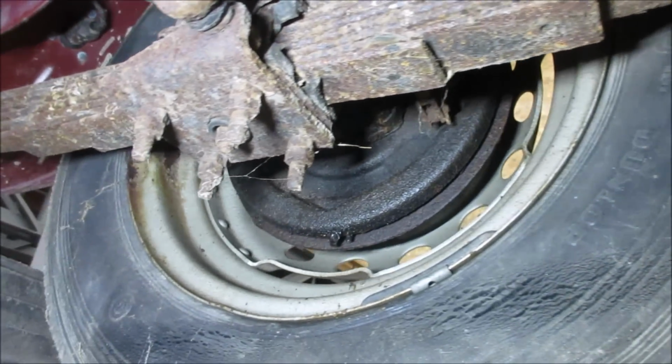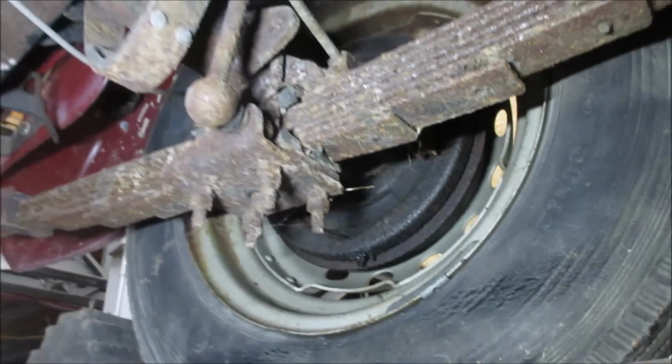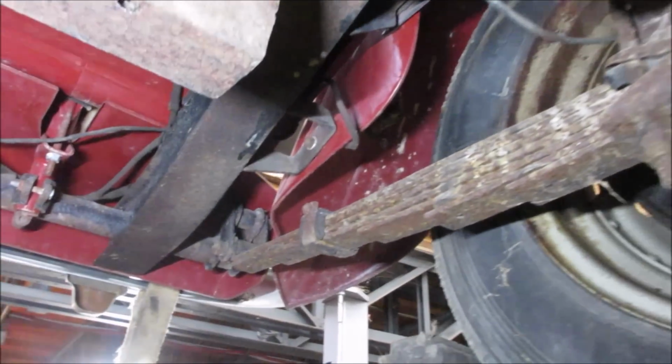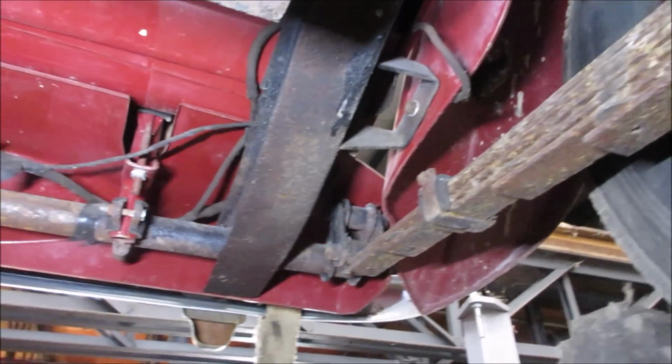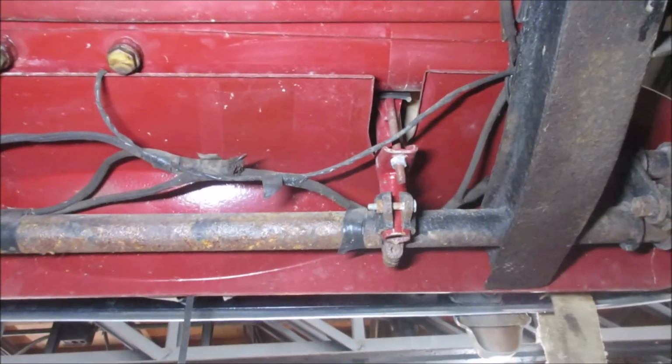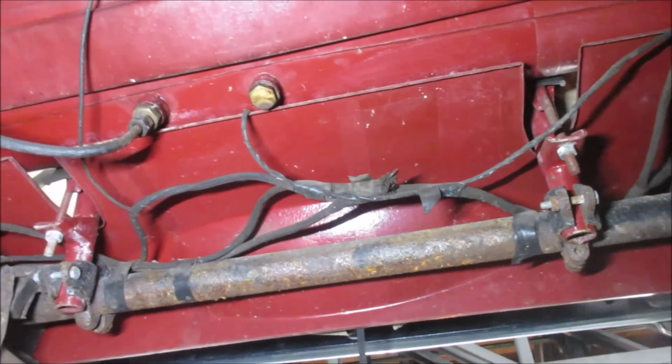Tires are definitely showing their age. I think some have tubes in them, some don't. I went to fill that one up again, and the valve stem was kind of doing the peekaboo thing, like it was cold out. Had to grab it with a pair of pliers and yank it out and get some air in it. But we're going to need new tires anyway.